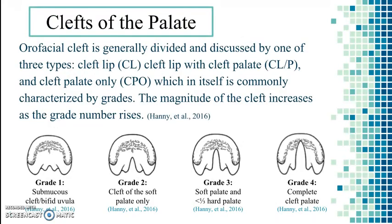Generally, we divide orofacial clefts into three categories: cleft lip, cleft lip with cleft palate, and cleft palate only. We then further divide cleft palate only into four separate grades. As the grade number rises, the magnitude of the cleft rises. As you can see below, grade 1 is a submucosal cleft palate, which is usually identified by a bifid uvula. Grade 2 is a cleft of the soft palate only. When there is a cleft of the soft palate along with a third or less of the hard palate, it is known as a grade 3 cleft. Lastly, when there is a complete cleft of the hard and soft palate, it is called a grade 4 cleft.